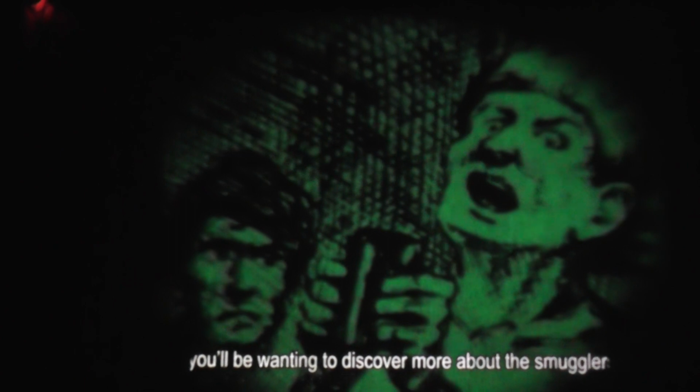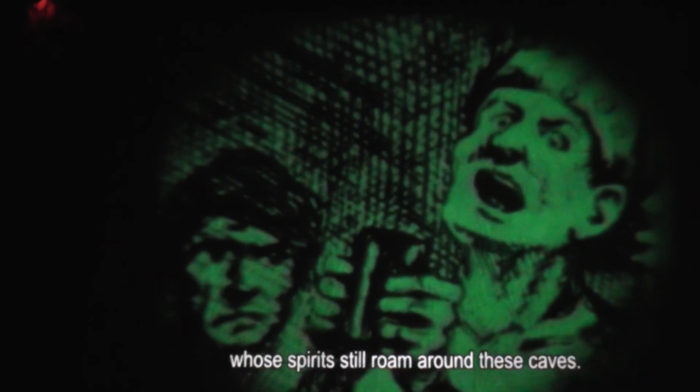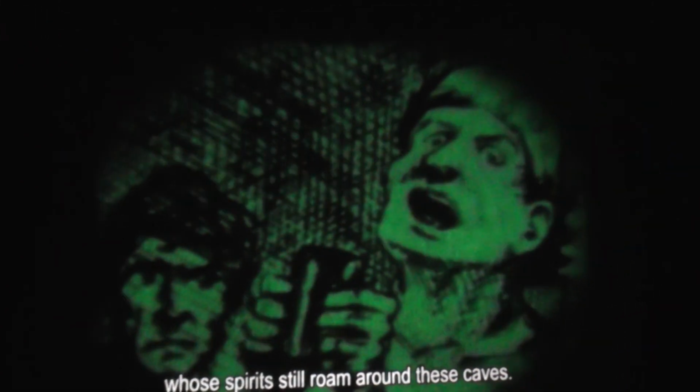Then after the war, they had tours of the caves again. And tea dances. And the jazz evenings. What a racket. Enough to wake the dead. Which reminds me, you'll be wanting to discover more about the smugglers. Yes, whose spirits still roam around these caves. That's what we're here for. Off you go. And old Harry Jack will be around to tell you some more tales later. Let's go and meet Harry Jack and see where he's going to take us.